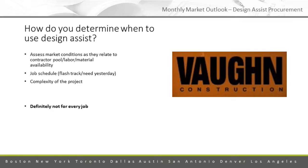So market conditions, the rates to labor, and then also, as of late, your mind can run with this, just the material issues that we've been looking at. So I think that's something we look at.